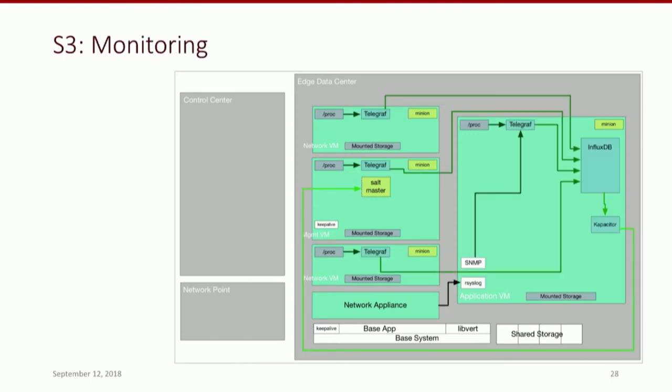Once Salt's running, we use it to orchestrate monitoring. And without monitoring, the rest of the orchestration cycle doesn't work. So then we'd call up Influx, Kapacitor, and Telegraf, and put Telegraf agents on each of the hosts.